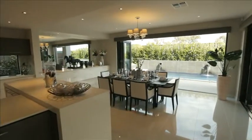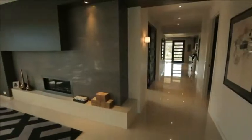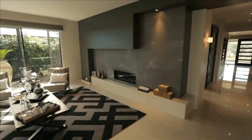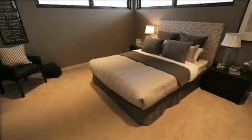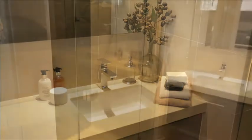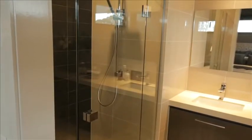It offers generous living areas that create a stylish, comfortable family living environment and includes 5 very spacious bedrooms, all of which are serviced by their own ensuite. Now that definitely makes for luxury living at its finest.